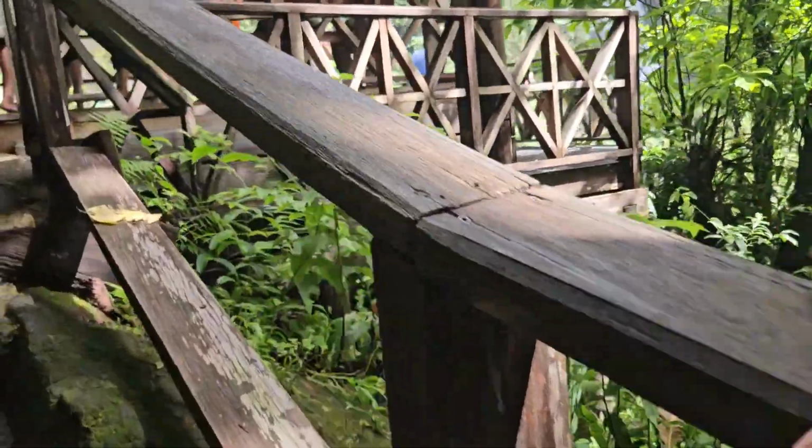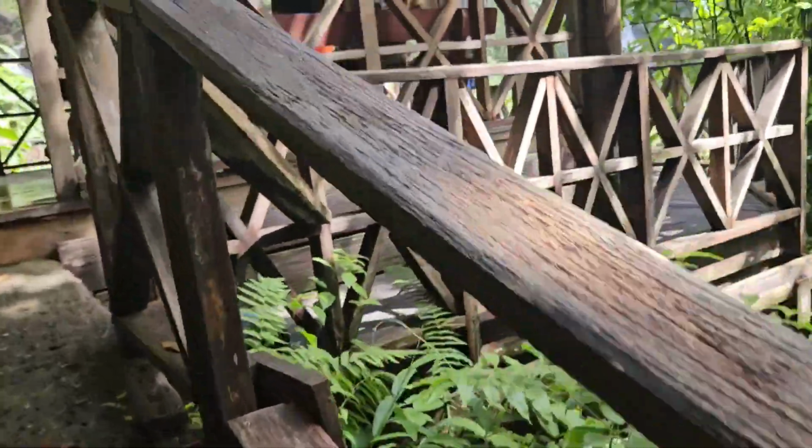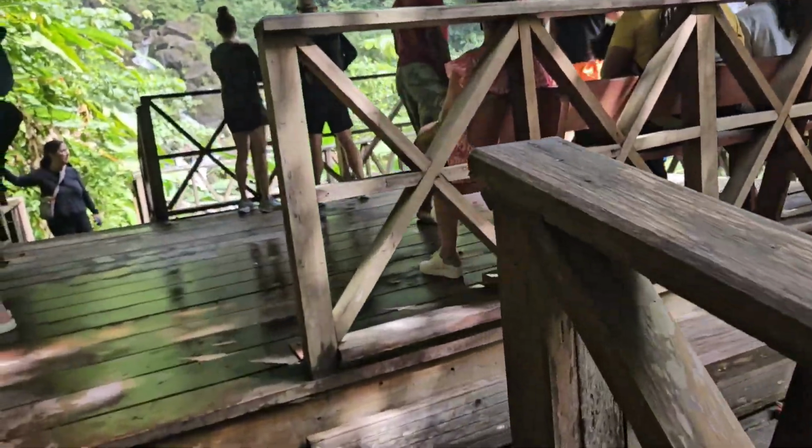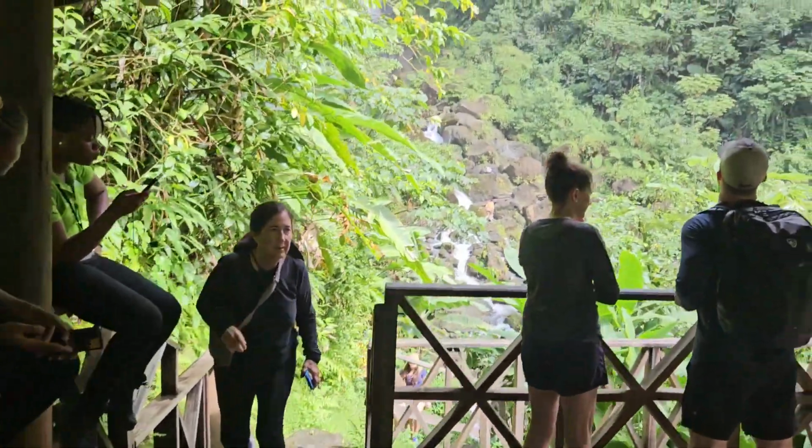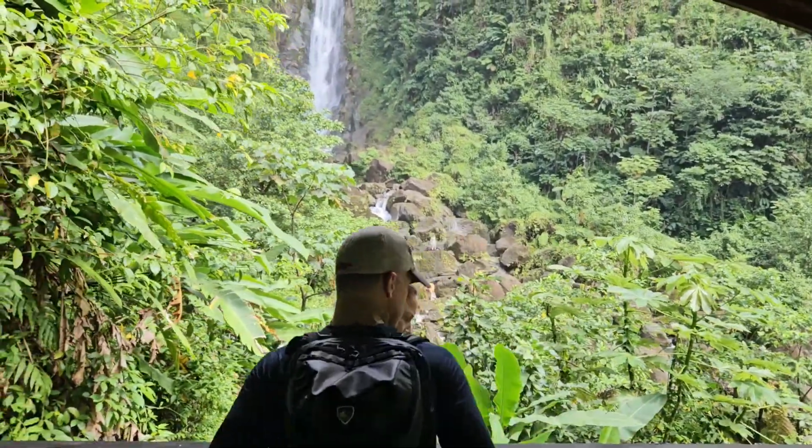The landing of the falls is a pretty good place to just keep the youngest children. Our 1-year-old stayed back. It's a pretty great view of the falls, and you can assess the water before deciding if you need to go in and who in your party can go in.